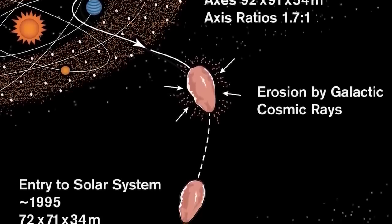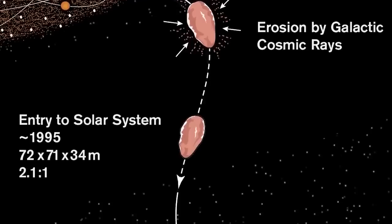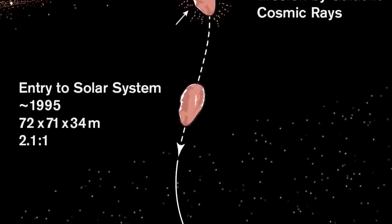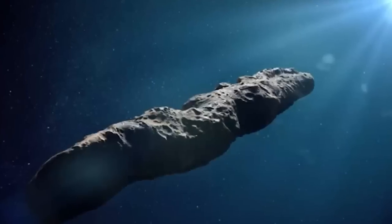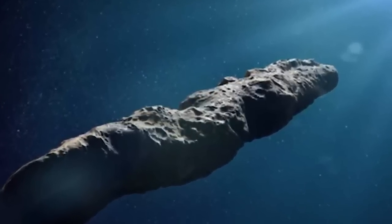But upon closer examination, they realized that something was propelling this and causing it to accelerate, and this is when the debate started. A.V. Loeb, who is a Harvard University astrophysicist, proposed the idea that rather than a comet, this could be an alien probe that is being pushed by a light sail. A light sail is a very wide but extremely thin piece of material that could be accelerating this space cigar.